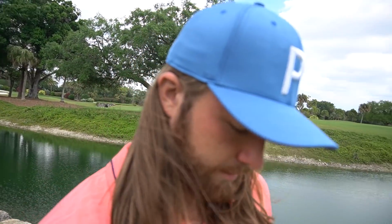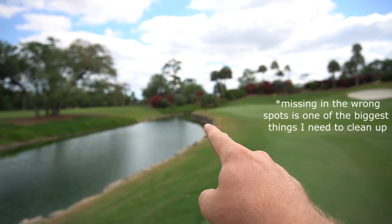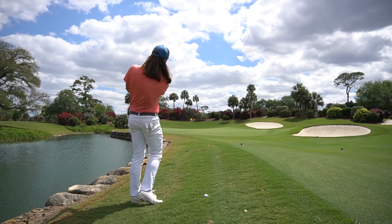So unfortunately, I did exactly what I said I didn't want to do, and I overdrew it and pulled it just a bit left. Didn't miss it by a lot from 245 out, but as you can see, there's really not too much that has to happen for it to get into that water right there. So a big mistake there. Got to move on. Let's see if we can get up and down. Gonna drop, have about 40 yards left. Let's see if we can make it 5.